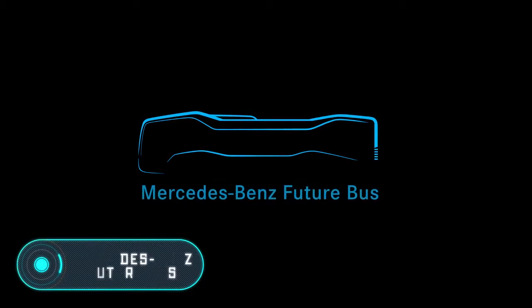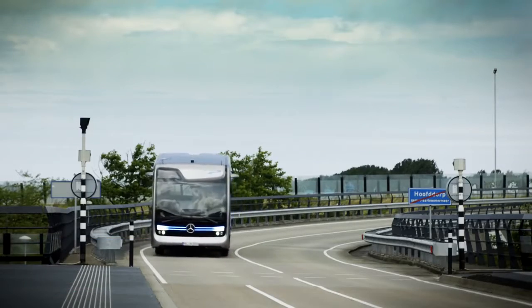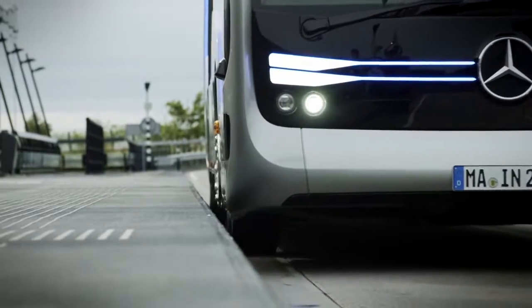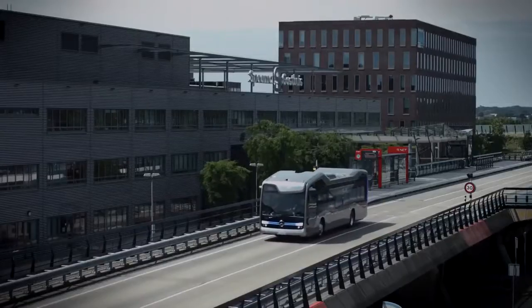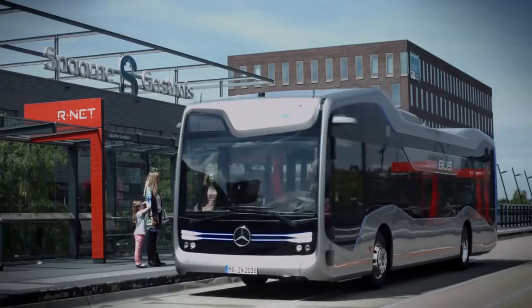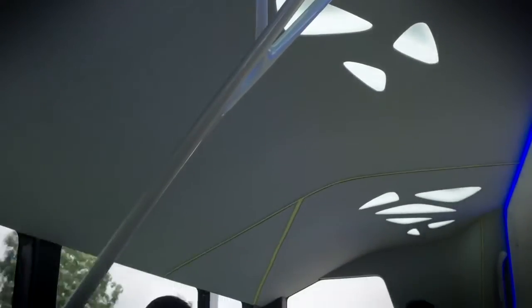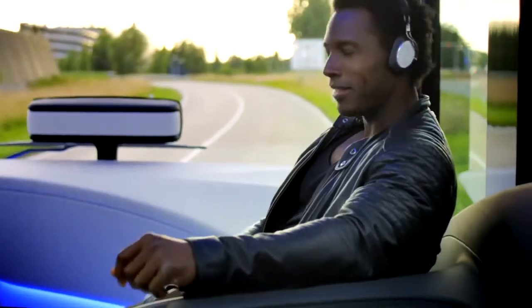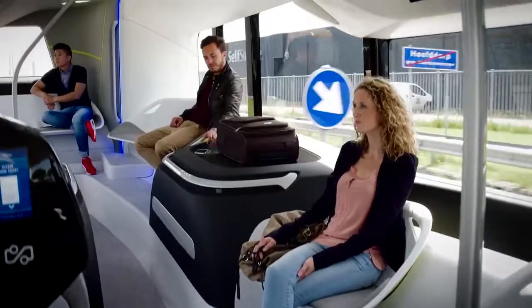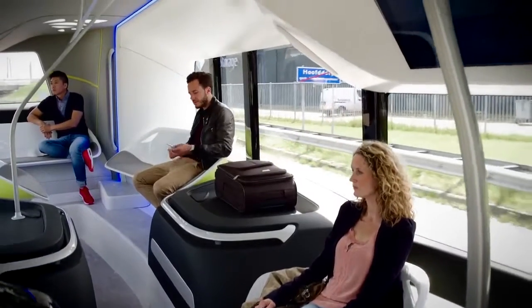Mercedes-Benz Future Bus. Mercedes-Benz introduced the self-driving Future Bus, a picture of what public transport can be like in the future. The car is made on the base of the 40-foot Mercedes-Benz Citaro bus, equipped with a V6 300 horsepower engine. The interior of the Future Bus is completely reconceptualized. For example, the compartment is divided into a few zones with different ergonomics, in accordance with the time the passengers are going to spend inside.